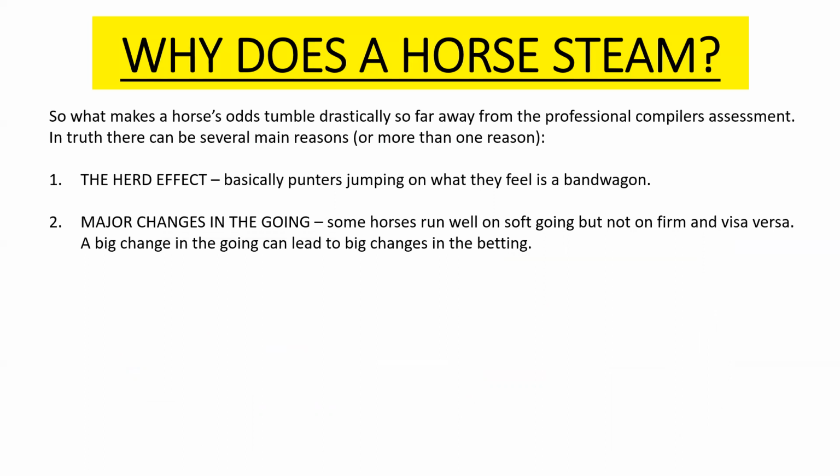It's to do with the breeding of the horse, to do with their action. A horse with a high action likes soft ground, and a horse that skips along likes firm ground. So if you have a horse that skips along and suddenly there's a cloudburst, it's just not going to get through the ground and it will struggle and potentially wind up at the back. And we saw this actually earlier on in the year at Leicester.